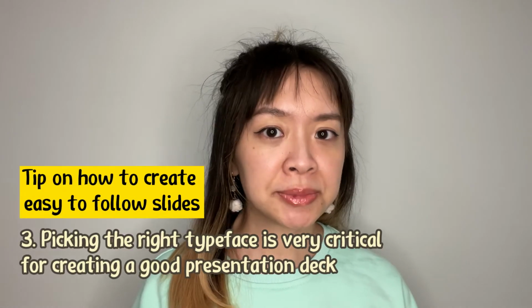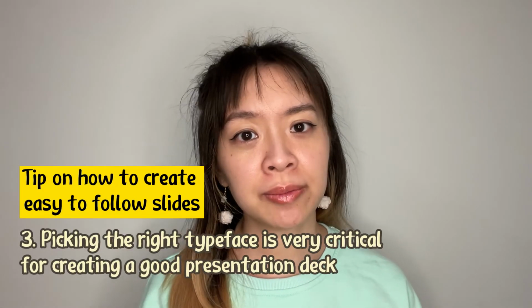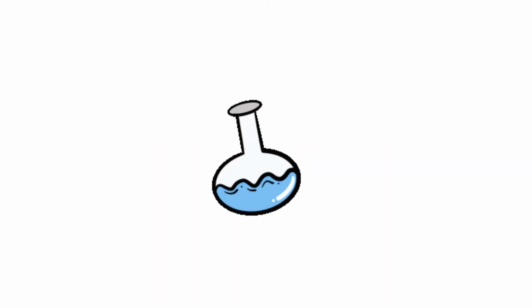Picking the right typeface is very critical in creating a good presentation deck. First of all, select only well-readable fonts. Of course, you can use some experimental ones or spend a lot of time finding the best ones to suit your slides. 1 to 2 fonts would be enough. Here are time-proven fonts with the best readability: Helvetica, Open Sans, Roboto, and Lato.